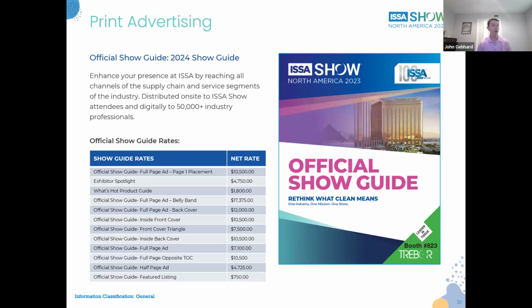Next is our show guide. We mentioned this before, but it is going to be print and digital this year. Very exciting. We've never done that before, so we're very excited to offer it to you. There are different options, such as what's hot product guides, full page ad, half page ad. Just know the deadline is August 30th. If you're thinking, I want to do an ad that's going to be print and digital, please let us know, because we have that hard August 30th deadline to get you in.